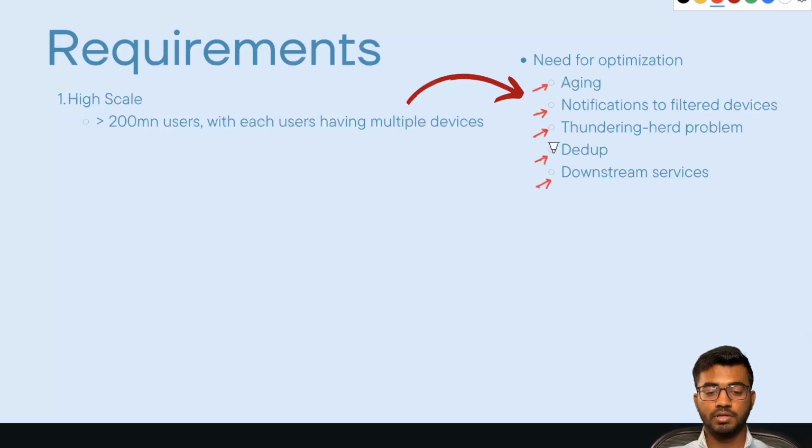And the last but not the least, we'll be using downstream services like Firebase Cloud Messaging System, FCM, or Apple's push notification service to deliver the events in the last mile to the actual devices. So the failure of the downstream services should not be a blocker that brings the whole system down. It should be very resilient in that case as well.